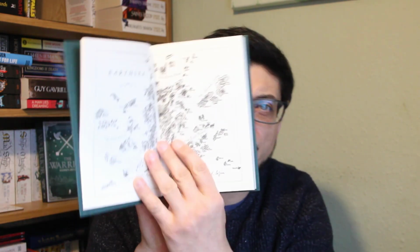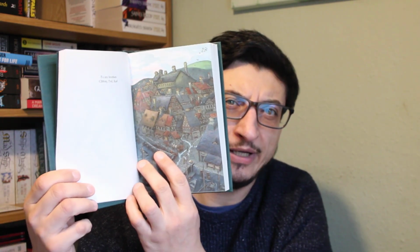You get lovely pictures of obviously the map of the world. You get some lovely paintings and drawings of different things. You get some coloured drawings like these. They don't have sprayed edges, but the beautiful foiling on the front. So obviously Wizard of Earthsea is the first book. The Tombs of Atuan is the second. The Farthest Shore is the third one.